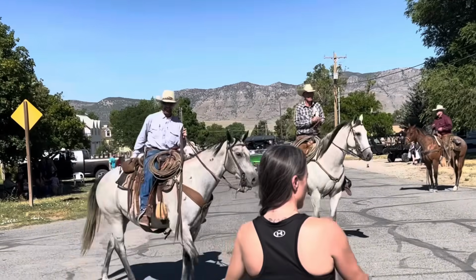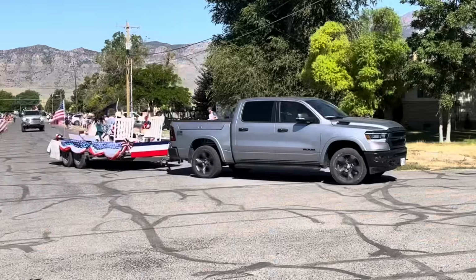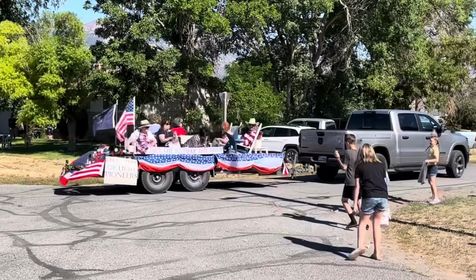Even though this is being released much later, I'm actually here on July 24th, and that's Pioneer Day in Utah, celebrating the Mormon pioneers every year. And so in a little town like this with 300 people, they have a parade where all the locals come out and throw candy to the kids.